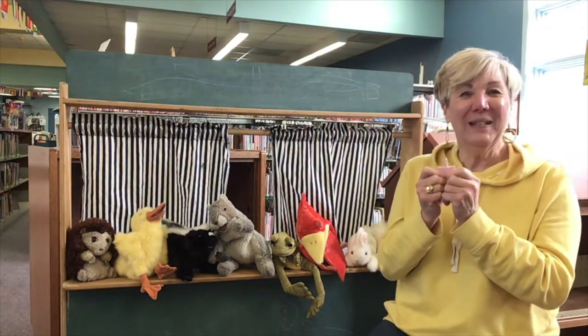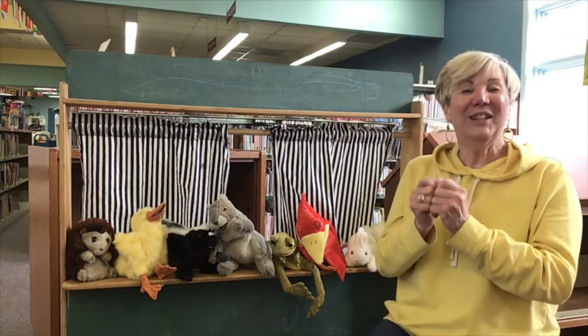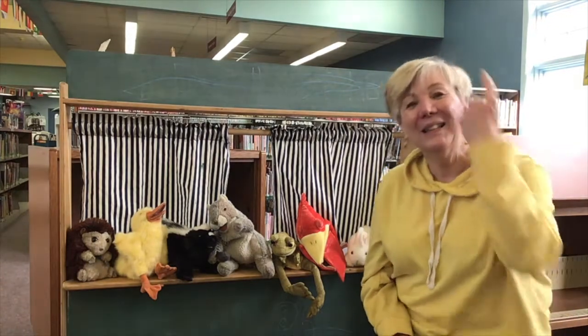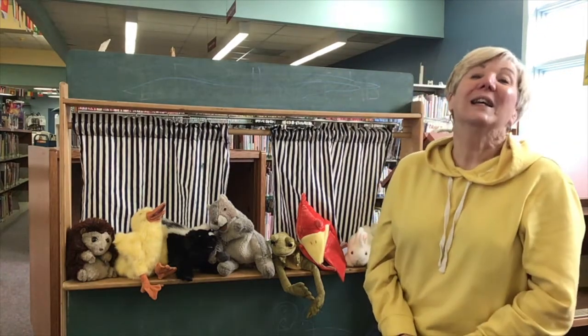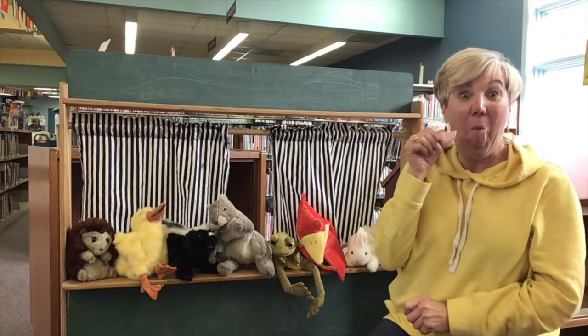if you're happy and you know it, stick out your tongue. If you're happy and you know it, stick out your tongue. If you're happy and you know it, then your face will surely show. If you're happy and you know it, stick out your tongue.